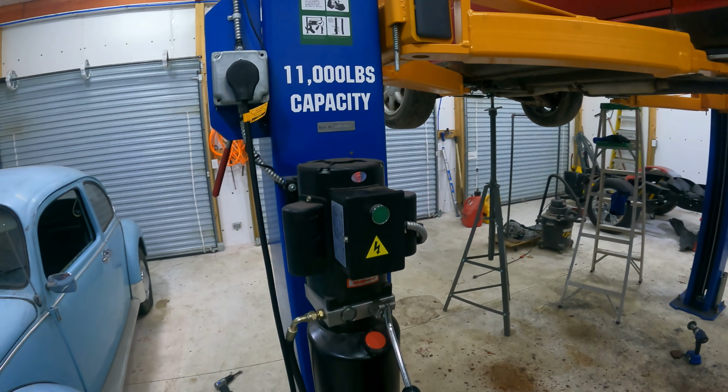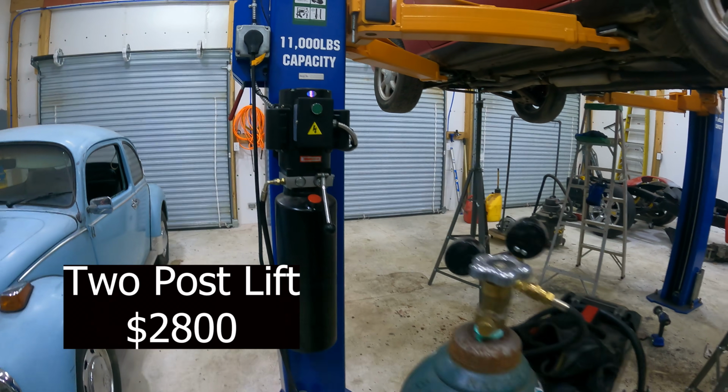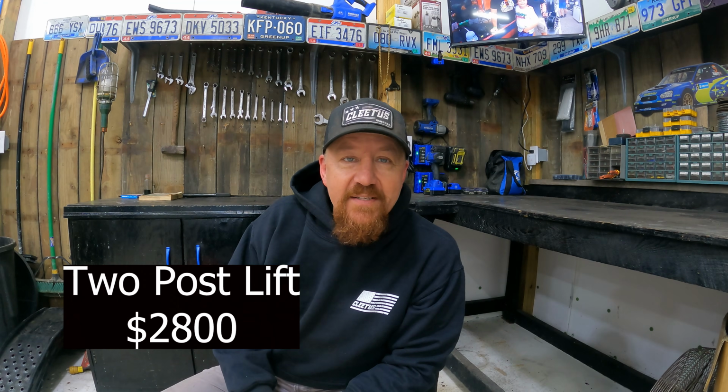Yeah, the total cost on our lift, the Triumph NT011A, I believe it is, was $2,800, including freight to Columbus, where we had to drive and pick it up. Now, I can tell you, it's almost twice that now. It's up over $4,000 to buy that lift.